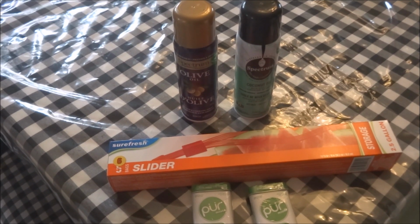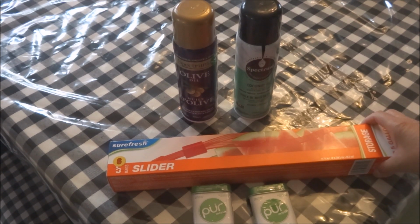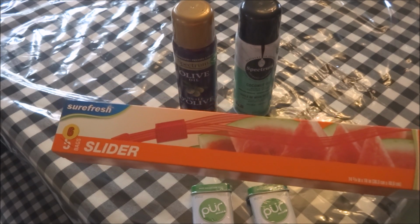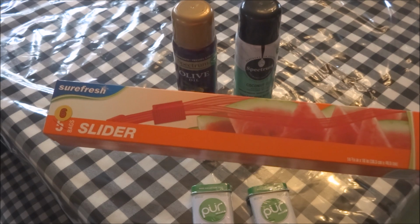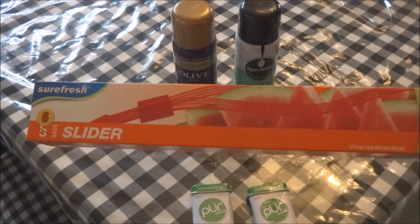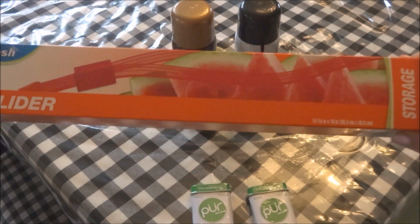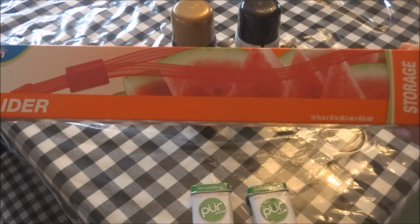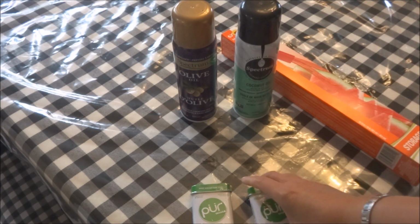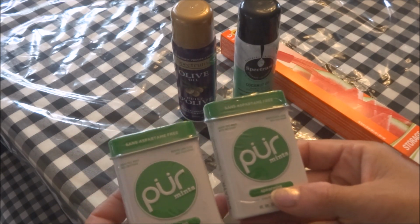So I did go to pick up the usual SureFresh slider storage bags that I normally get at Dollar Tree. They are 2.5 gallon and they have 6 bags in the package, and I like to purchase these for my vinyl doll kits. I keep them in there so they stay dust free after I wash them, and they work out great for that.